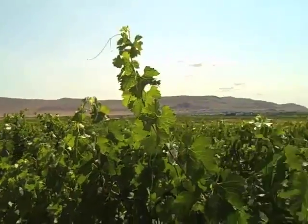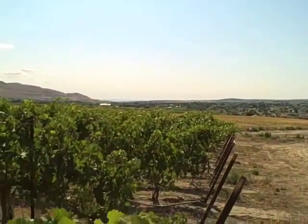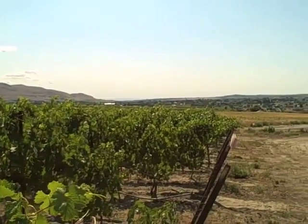And this entire vineyard is dedicated to North Star, right? Yeah. And it's about how many acres? It's about 10 acres of Merlot and about 8 to 10 acres of Cab. Okay.